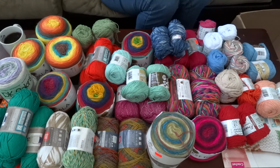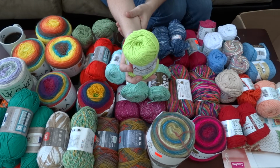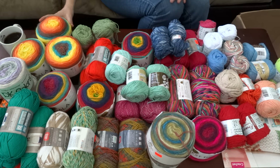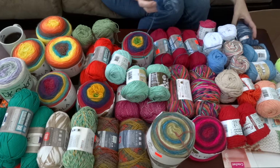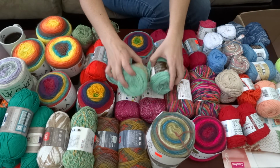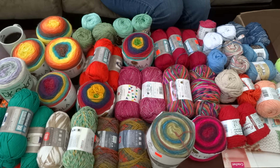And this is gorgeous. It is lime green. That is absolutely gorgeous. Oh my goodness, look at all this stuff, guys. This is absolutely amazing. Suzanne, I don't know what to say, but thank you, thank you, thank you. I'm going to be doing a reorganization in my craft room today and trying to figure out where I can put all this absolutely beautiful yarn from such a wonderful lady.